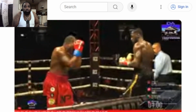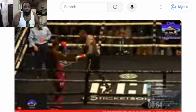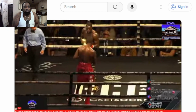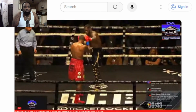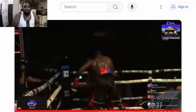Herndon utilizing the jab. Right hand backs Herndon up a bit. Good double jab there from Wilder, mixing in the shots. Not seeing as much movement from Herndon as we did earlier in the fight.